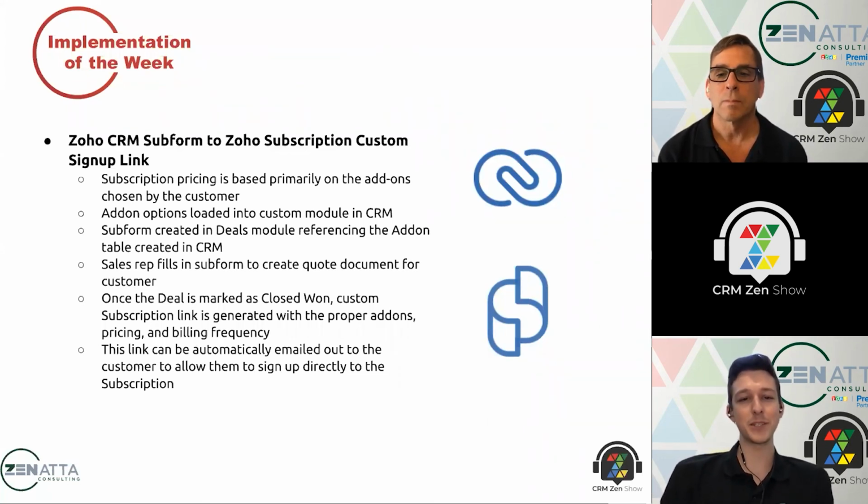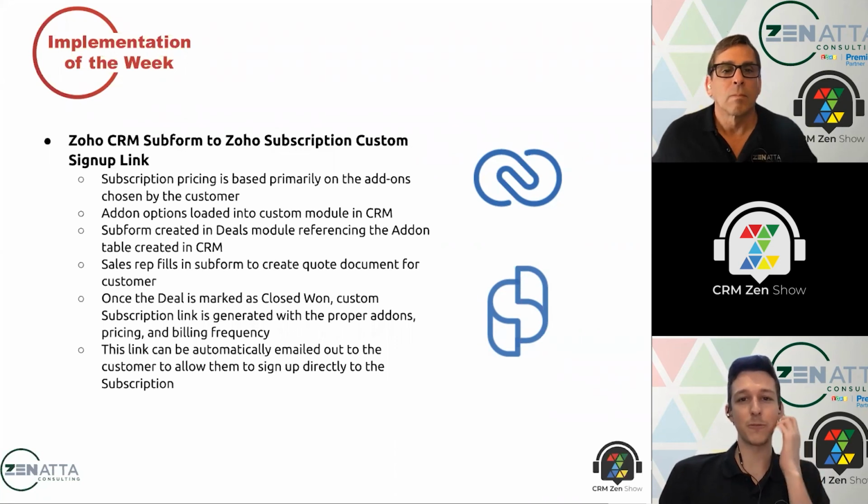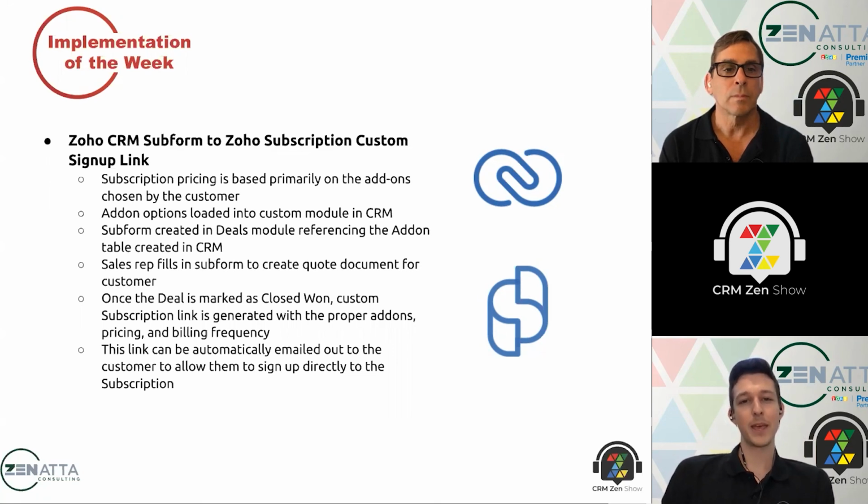What we did is we created a module in the CRM where we stored all of the different add-on options that you may have, right? So, for this case, there are about 40 different add-ons that could be sold to define the pricing and the product that would be included in the subscription. Then we created a subform in the deals module that has a lookup field over to that add-on table, right?